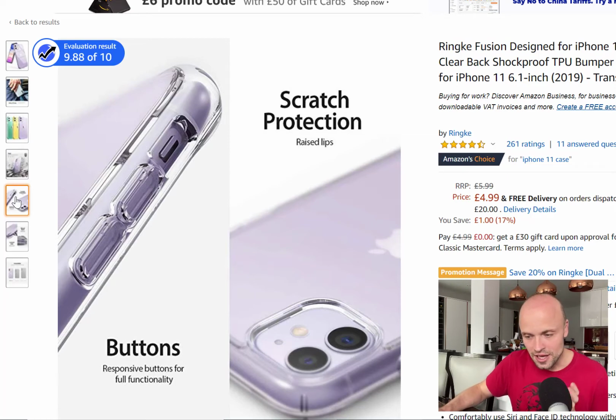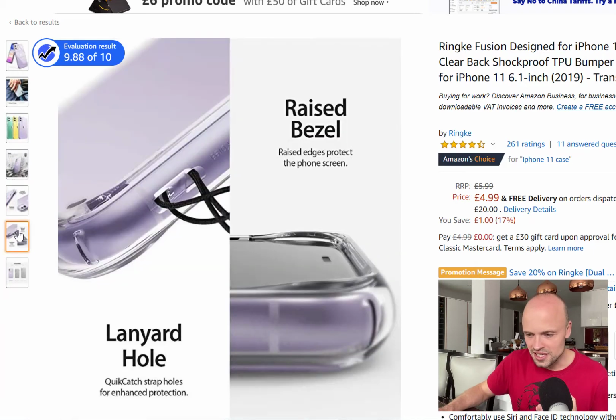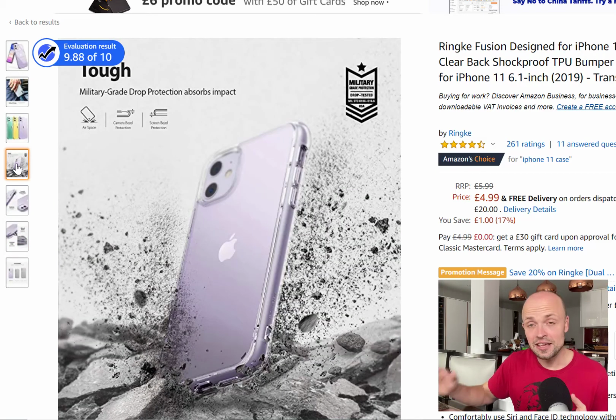Yeah, we want to make sure they convert very quickly, and images are the way to do it. So look, all these images are clear. They show the key features of this phone case, and they make you want to buy it because they're crisp and they're nice. Invest in images and make sure that you use them effectively in your product.